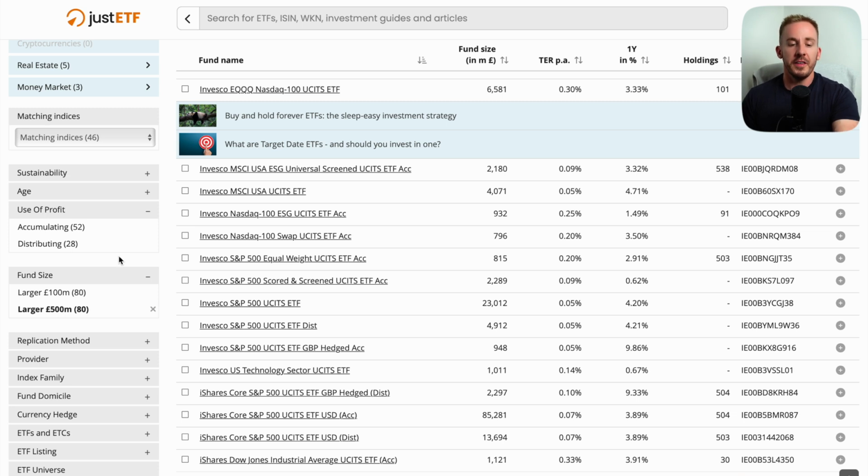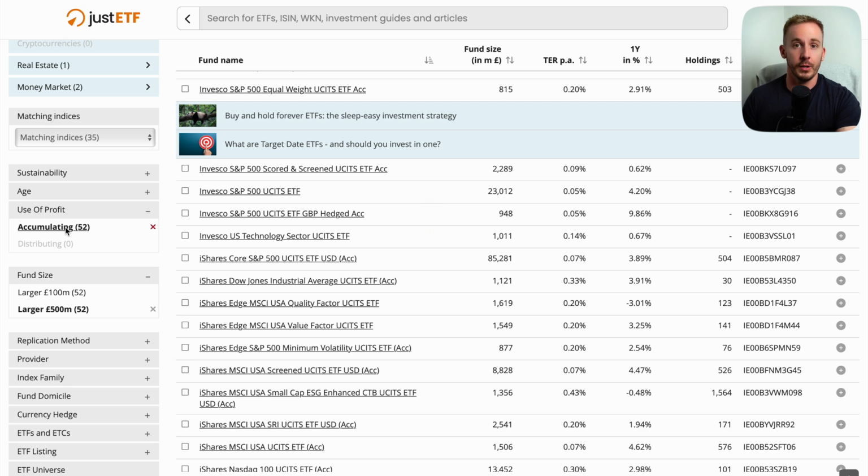The other thing you can then do to filter this down even further is choose between accumulating or distributing, which, like we touched on earlier, is choosing whether you want the income paid out or whether you want that reinvested back into the fund. So just like we've done with all the others, I'm just going to choose accumulating because we want to focus on growth. We want that dividends reinvested to grow the fund as much as we can. So now we're down to 52.